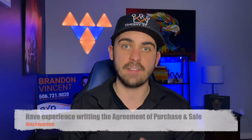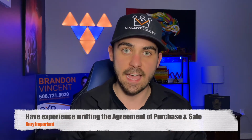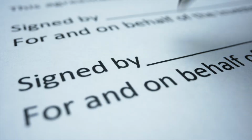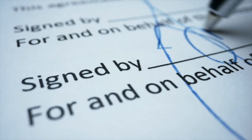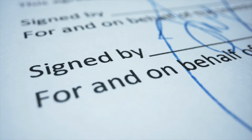Also, make sure prior to showing up to write the exam that you have a full understanding of how to properly write and draft up a real estate agreement, because that is a big portion. I think it consists about 20% of the exam. So you want to make sure that you have a full understanding and that you're able to write offers for different situations, such as being the listing agent, being the buyer's agent, or even in a dual agency situation. The score that you have to achieve to pass this exam is 75%.